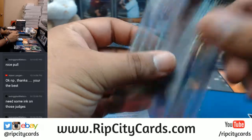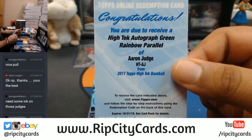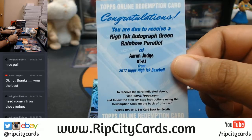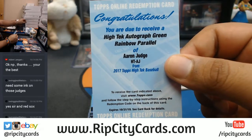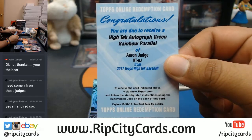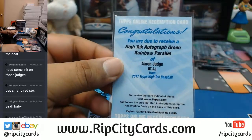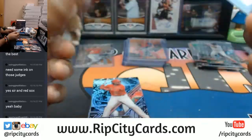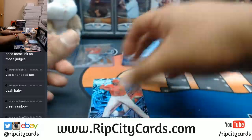You know, the reason I ask is because you want an Aaron Judge ink. There you go! Aaron Judge. High Tech auto green rainbow parallel. That means it's numbered to 99. That is nice. It would be even nicer if I could actually see it. But there you go, man.